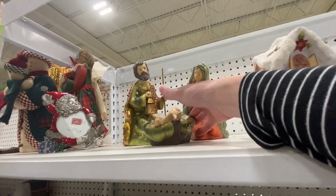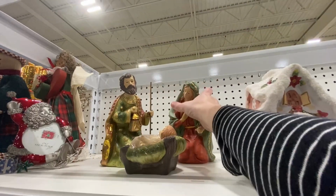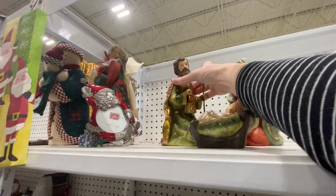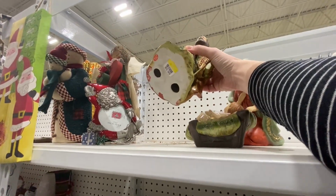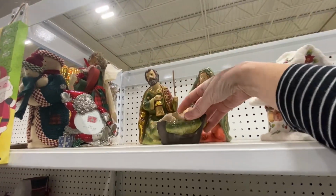This is a really cool set. Baby Jesus. $4.99. Are they $4.99 each? $5.99. And $5.99. They're just made in China, but those are really nice.